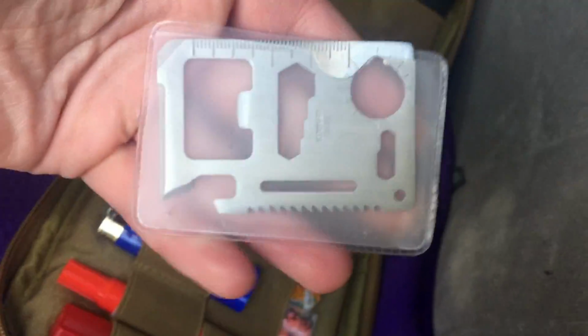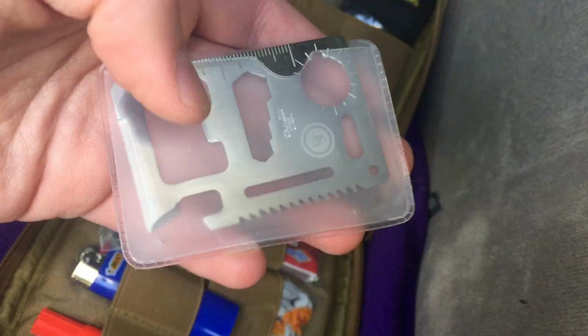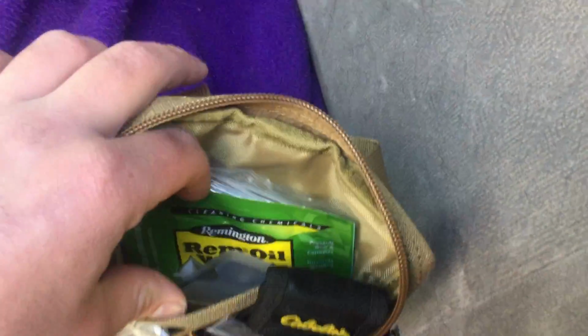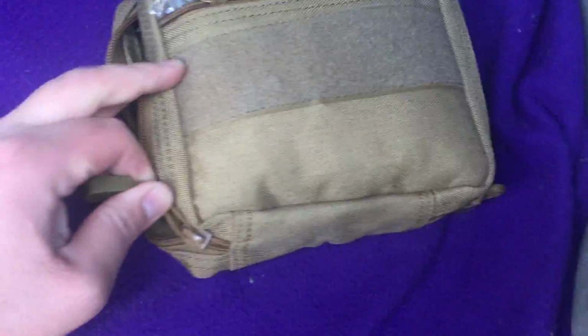So it's got a little saw, bottle opener, some miscellaneous wrench pieces, lanyard, ruler, a little cutter. They're a couple bucks at Walmart. You pick it up and just throw it in there. And then another microfiber cleaning cloth for your glasses or whatever. So that's it. I add to it all the time.